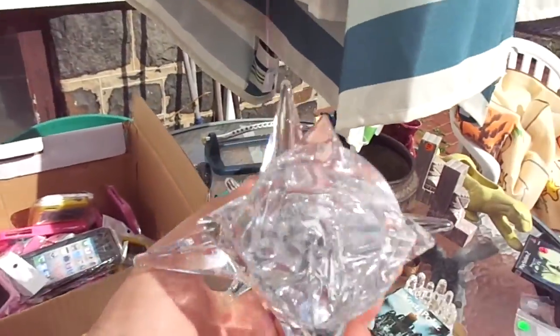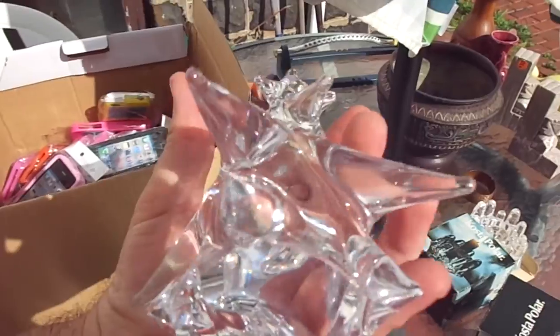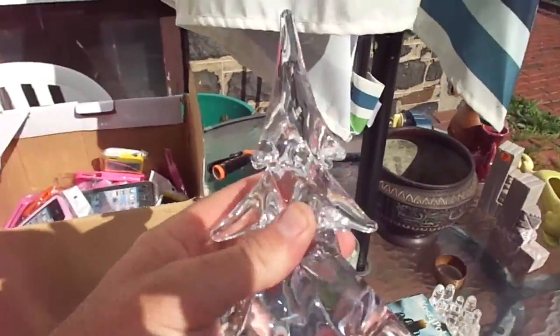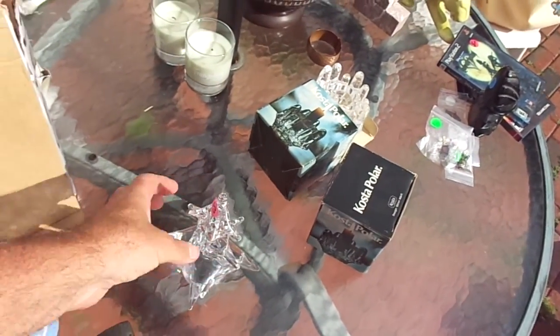This is a Murano glass Christmas tree paperweight. No label, no way to identify it other than it is what it is. I can probably get $50 online for that if I just put it on and let it sit.